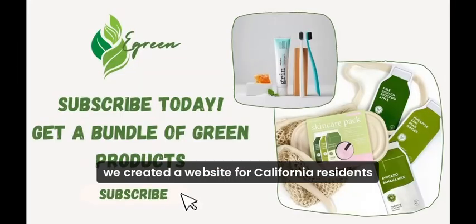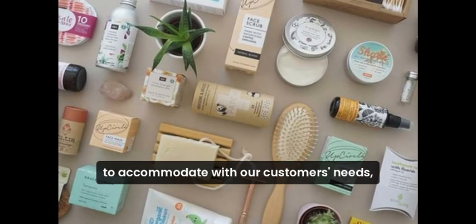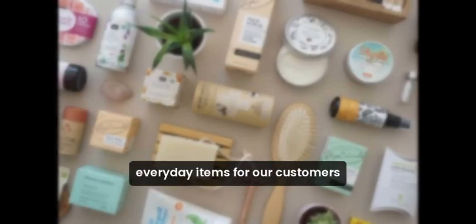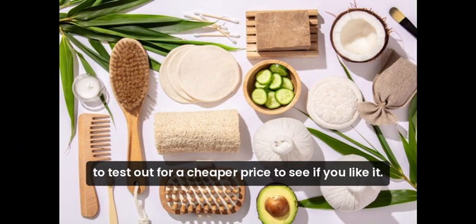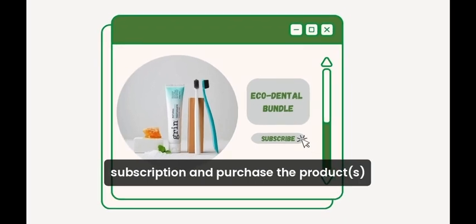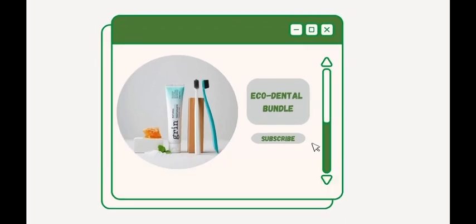With Egreen, we created a website for California residents to purchase biodegradable products. To accommodate our customers' needs, we will offer a trial of product bundles of small, everyday items for our customers to test out for a cheaper price to see if they like it. If they do, they can join the monthly subscription and purchase the products they like from the bundle.